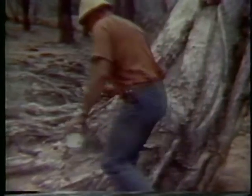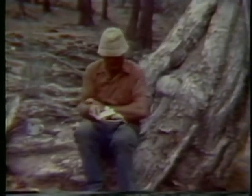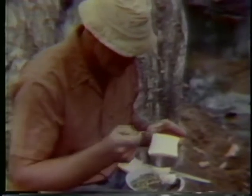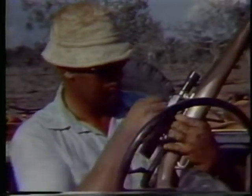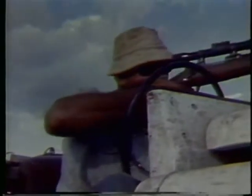With a paper bark tree as a not very comfortable seat, a cormorant watches from his vantage point. A 2¾ by 90 Weatherby scope fitted with a medium crosshair, mounted on a totally reliable Ruger Model 77, goes back into action. Day after day and week after week, this incredible combination never once failed to perform faultlessly.